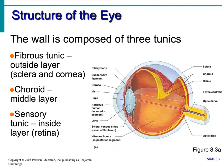There's a choroid layer, which is in the middle, and I'm looking for it here on your picture. Okay, here it is. And the choroid layer is going to be the vascular layer. So here you have the tunics pulled away. So here's the sclera, here's the choroid. This is the very vascular layer. We'll talk about that more specifically. And then you have the sensory tunic, which is really innervated. This has all the nerves in it. And this becomes the retina, which houses the rods and cones, which sense light and color in your eyeball.